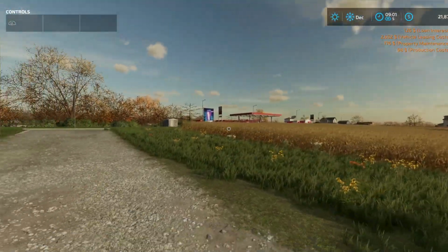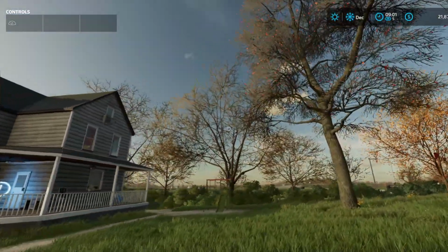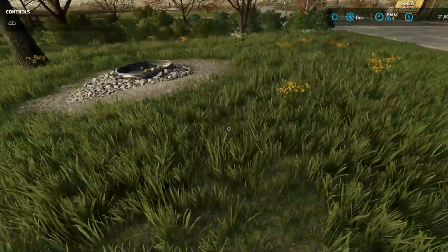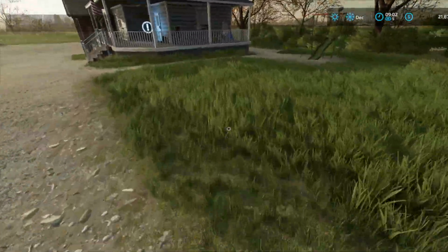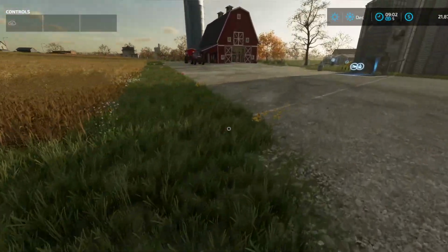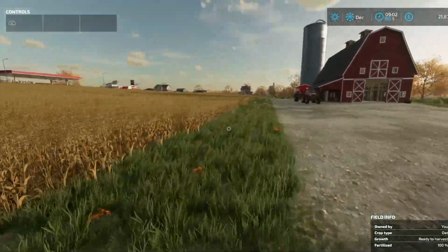And just like that, another beautiful day, and all the leaves have fallen from the tree. Kind of what I was expecting. But usually you don't have nice green grass too, but that's all right. Florida, you always have nice green grass. And looky there. It is ready to go.